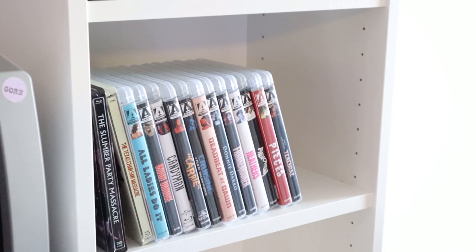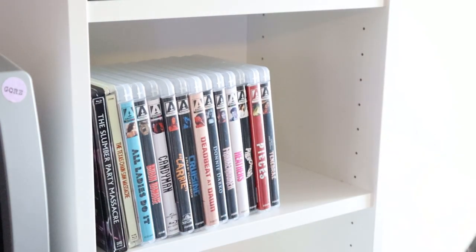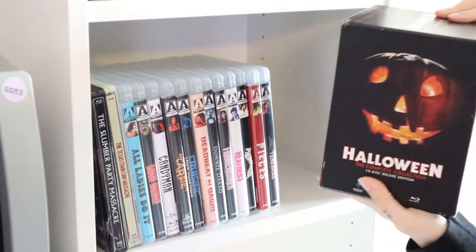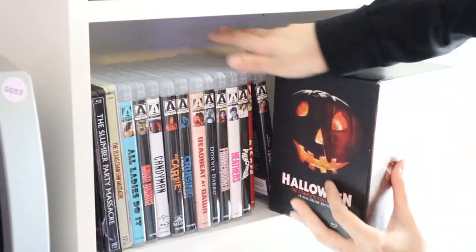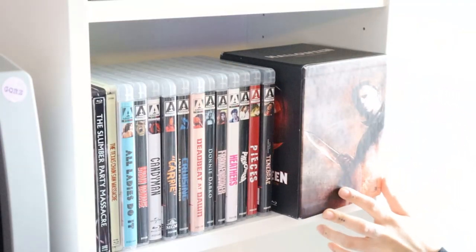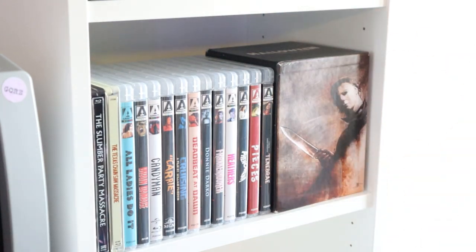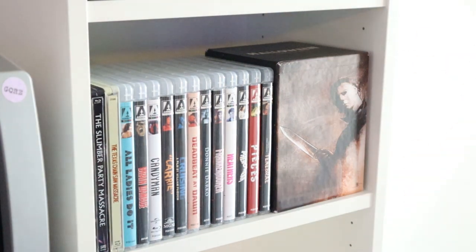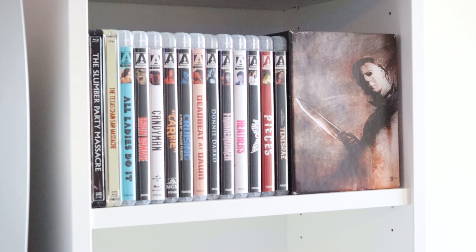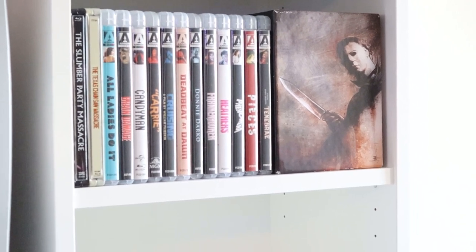I have more Arrow, but they're bigger box sets, but I think what actually is gonna fit here is the Halloween box set, so yeah, we'll do Michael. Well, that's a perfect fit if I ever saw one. I think that looks pretty good for now. Let's go ahead and move on to the next shelf.